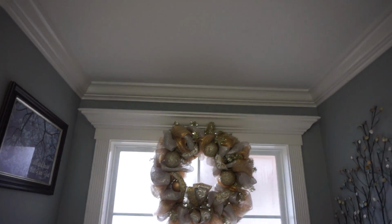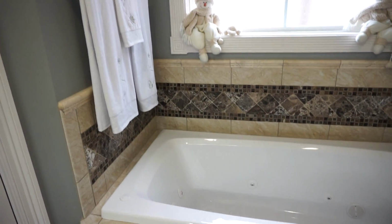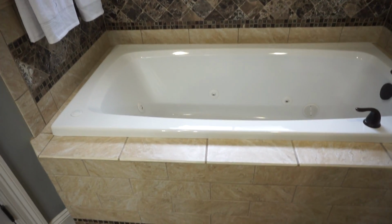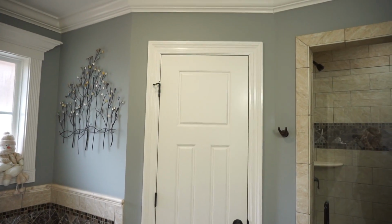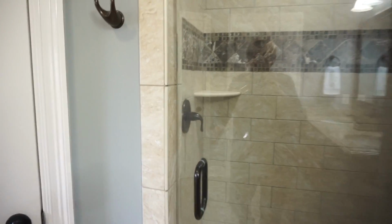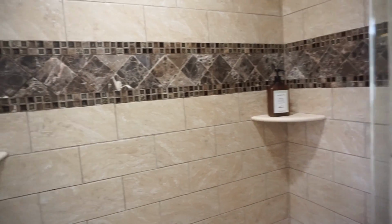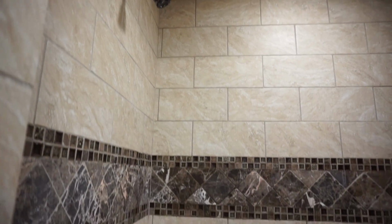Notice the pediment and the crown molding that is everywhere. Even when all of these beautiful Christmas decorations are gone, this house is beautifully trimmed out. Here is your jetted tub, and behind this door is clothes closet number 3. And last, but certainly not least, is this glass door to the tiled shower. You can see there are 2 built-in corner shelves and your oil-rubbed bronze fixtures and very beautifully created and maintained shower.